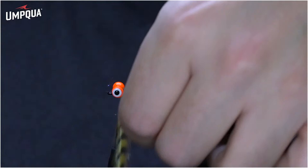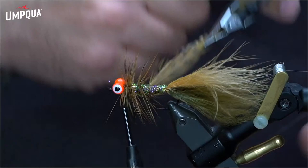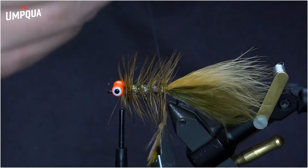So we'll throw one wrap right there at the beginning and one right behind it. So kind of two close wraps there. And then we'll just palmer that back in open spirals. You can see it's kind of a little bit of a bulky hackle. I really do like that. Adds a lot of bulk in the water without adding a lot of casting weight.